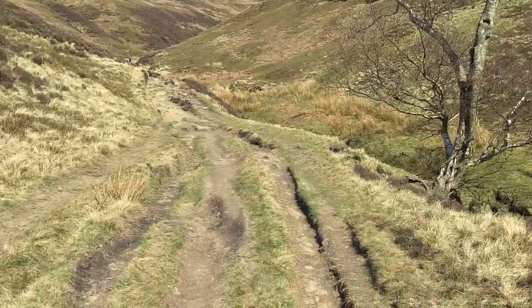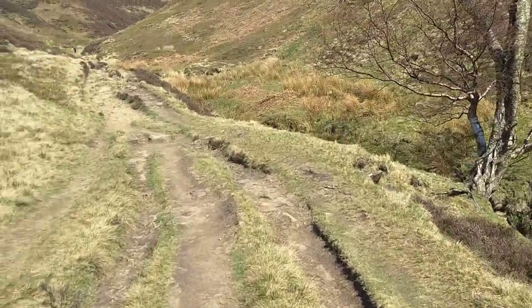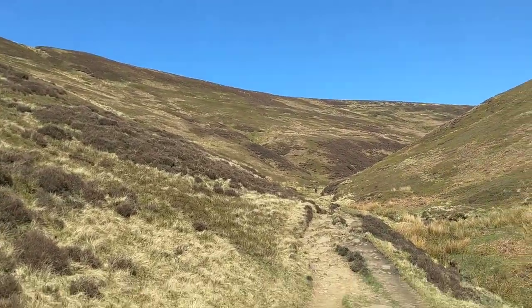Very hot. A few flies about here, which I'd expect. But plenty of water about for the dogs. And not many sheep about, so I don't have to worry about having them on a lead. They're all up the top there.